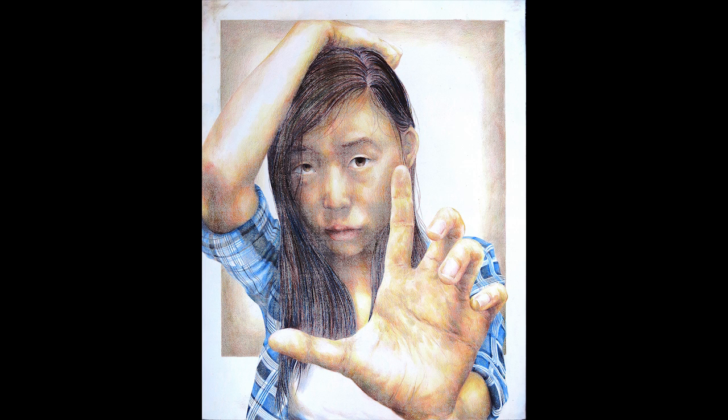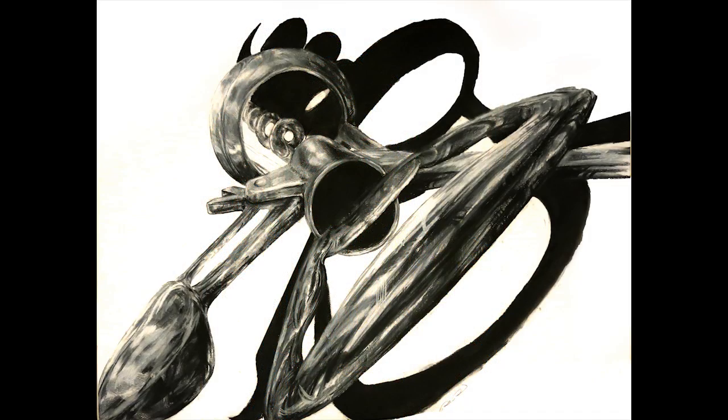This piece is fixable. I think, you know, another two hours or something. There's some good elements to it, but the background and this kind of disappearing thing is a little bit strange. So I think I would work on that.